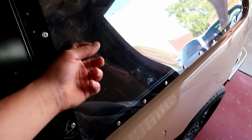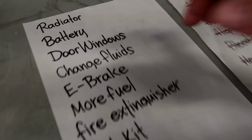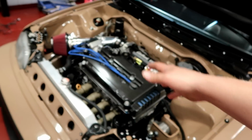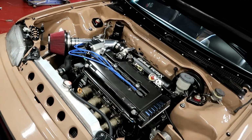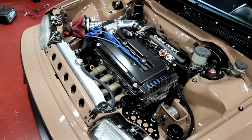Hopefully we have time, dude. I need to pick up some more Lexan, and we're gonna go ahead and finish up these windows. The next one's obvious. Change all the fluids, dude. I want to put a fresh oil filter, obviously change out the synchro mesh in the transmission, and when we do the radiator, then we'll obviously put in some new coolant.